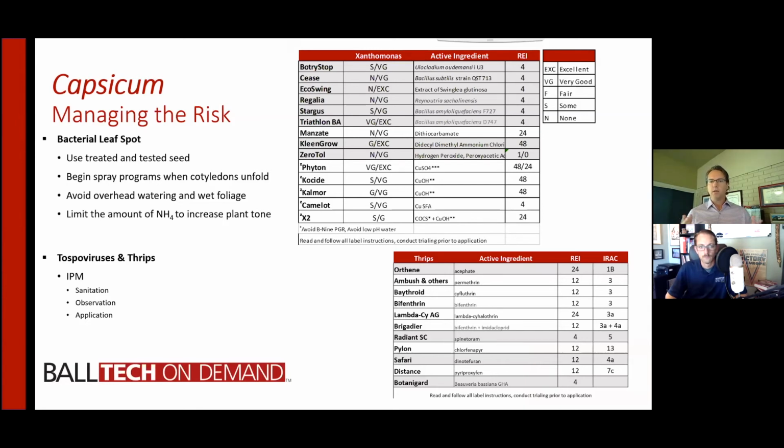So what are we going to do to prevent those? Thrips. We've got to manage our thrips population, okay? And part of that, the number one thing you can do is, we don't hear it talked about as much these days, but it's an integrated pest management program. It's just a holistic approach to managing pests in and around your greenhouse, okay? It starts with, as I say, sanitation, observation, and application. So you kind of got 3 aspects to it. You got to start clean and stay clean.